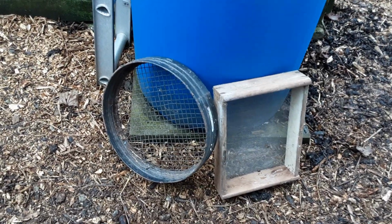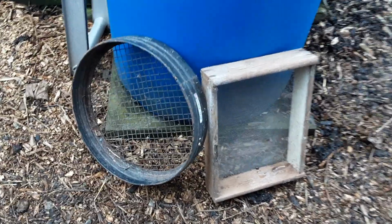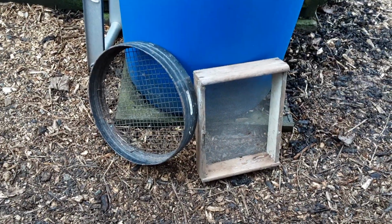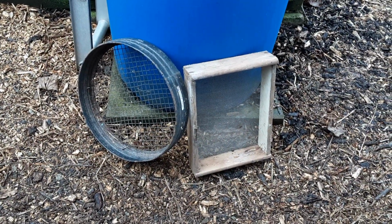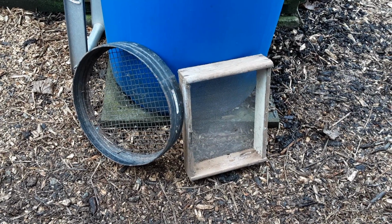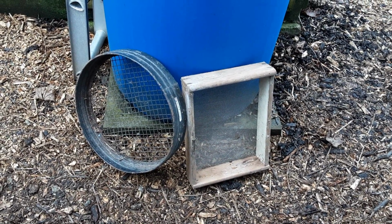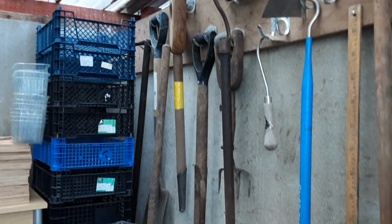Well, didn't even realise I'd got those. That's a really fine one. Surprising. It's always good to have a good clear out now and again. I don't know about a spring clean, it's a winter clean. Can't do anything else on the plot while it's been so wet. Well, we're in the shed.